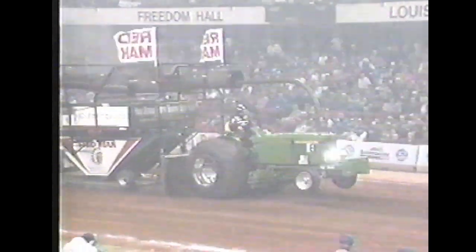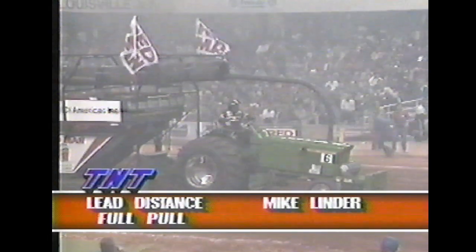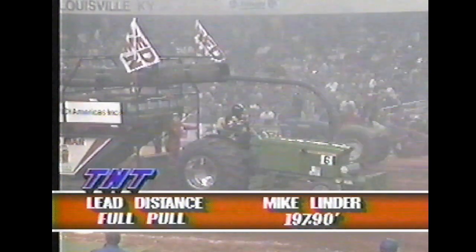If you like the color green, it's time for you to get on your feet. The crowd's coming up. Not going to do it. Bill Borez is going to stay in that #1 spot. Mike will move into the #2. Yeah, the Leprechaun did not bring Mike Linder good luck. His distance, 197.90. So Bill Borez will keep the top spot.